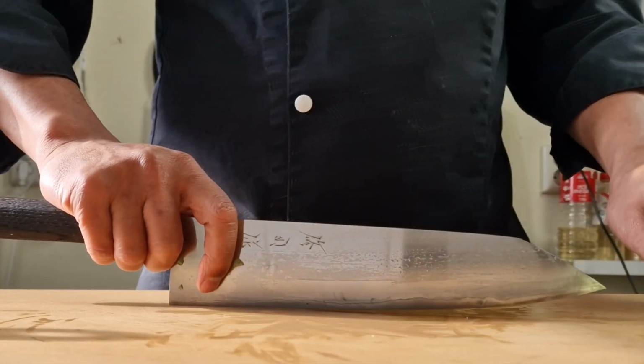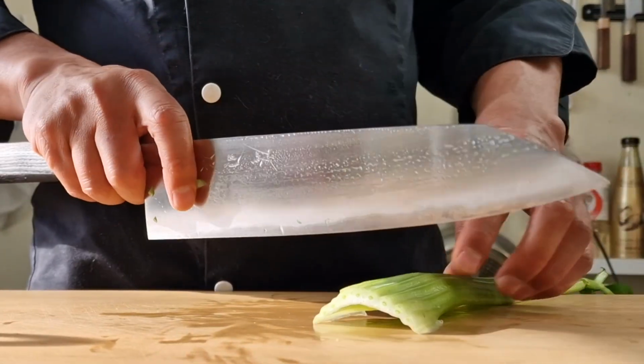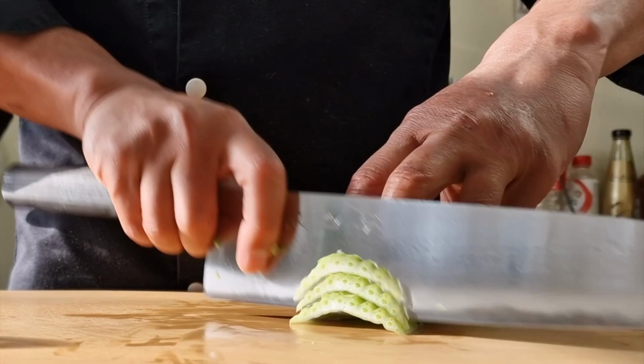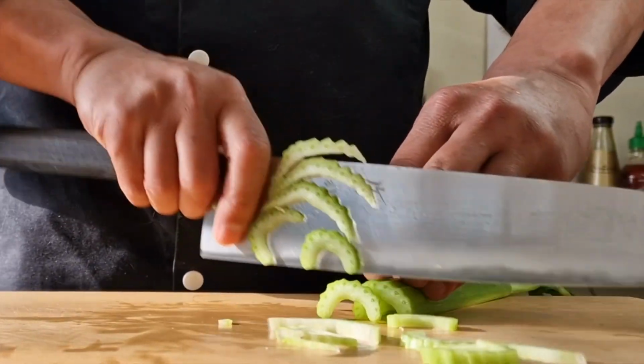The height of this blade definitely gives you enough knuckle clearance. Even if you have thick fingers, it will be more than enough height. At the back, this knife is pretty tall.